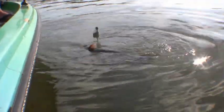Me tangle around every rod I got. Come here, buddy. Shoo, look what a mess I got.